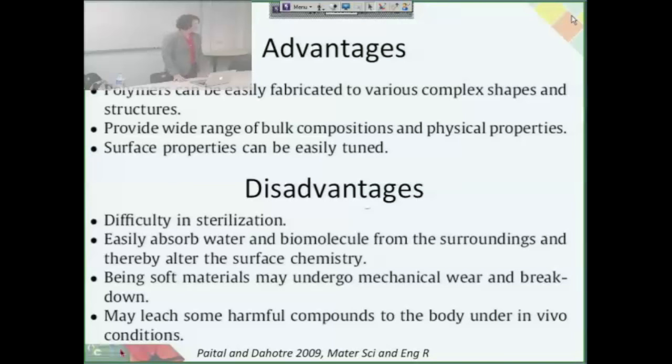The biggest disadvantage is probably that they're difficult to sterilize, which of course is a really big problem for biomaterials that are going to be implanted. They have to be very sterile. And then they also easily absorb water and also other biomolecules from the surrounding environment, which could cause and does cause deterioration of the polymer when you implant it. And even shelf life is actually a difficult part of polymers. You need to make sure they're not just spontaneously deteriorating, just sitting on the shelf. So these are important things to consider. And then they also experience the same mechanical wear and breakdown that any other biomaterial would.